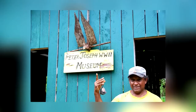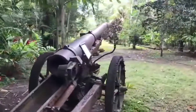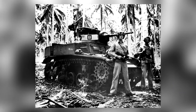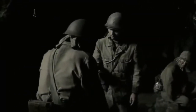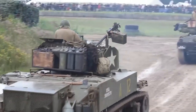On the island of Munda, a man named Barney Paulson has been collecting some of the old relics to create an open-air battlefield museum, and the star of his collection is an American Stuart tank, which is standing in the exact same position it stopped in back in 1943, when it was immobilized by Japanese forces. It's cracked, broken, and battered, and there's a hole in it so big you can crawl through it. But there's enough of it left to get a sense of what a fearsome war machine it must have been during its prime.